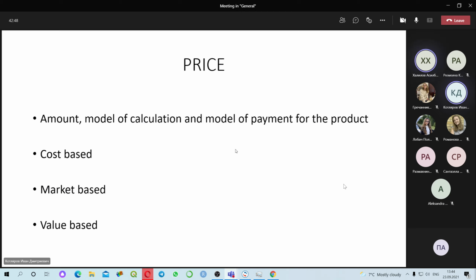Cost-based pricing is setting a price based on the cost of goods sold. It means how much the company has spent for creating a certain product or service, and these expenses form the price. And the market-based price is when a company tries to get the price for a certain product based on the price in the market. So basically, you're right.